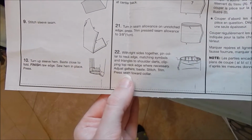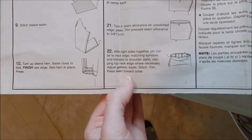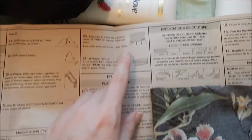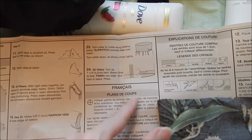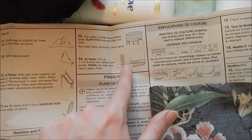Clipping top neck, blah blah blah. Adjust gathers, baste, stitch, trim, press seam toward collar. So yeah, since this is going to get turned over and folded under itself, I'm not going to worry about French seaming that because it's going to get hidden inside itself.